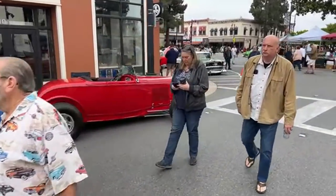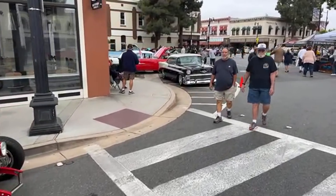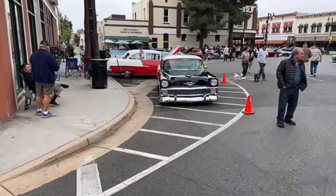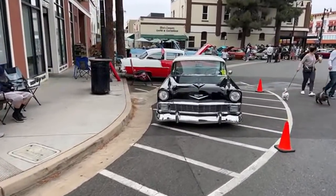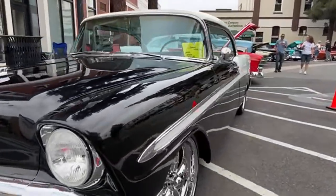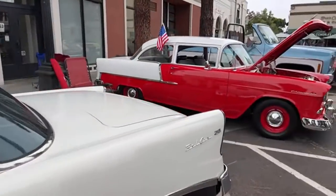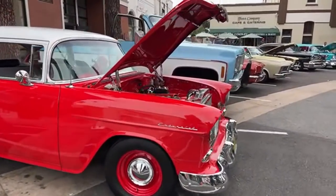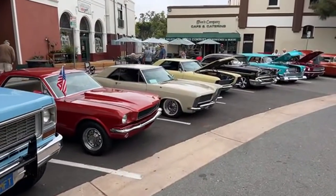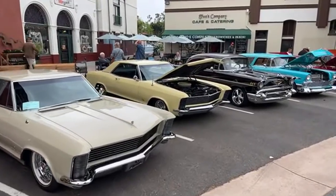But yeah, what a show they got put together here. So many nice cars, and so many of my friends too. It was hard filming earlier this morning, so many people coming by and saying hi, having fun. Nice 56 right there, and a little 55 right here. So yeah, lots of vendors, a lot of fun stuff. A lot of cars I haven't seen before.